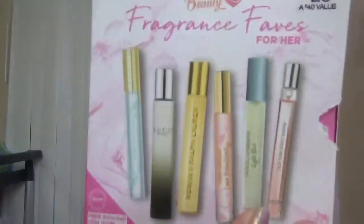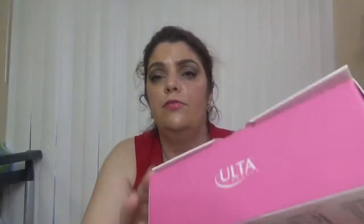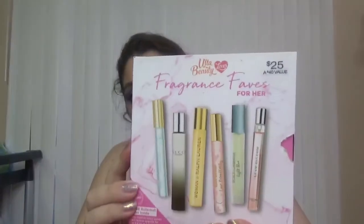As I said before, you might find all of them in the store. You might find different ones, because I got in the store one that wasn't listed on the website or in the advertisement. Then I got another one which looks like this. This box is $25, a value of $40. This one is called Fragrance Faves for Her. Free rollerball offer inside. If you look at the picture, looks like this. Don't get tricked by this because the products are not looking like this. In reality, in the box you get those very tiny samples, 1 or 2 usages.